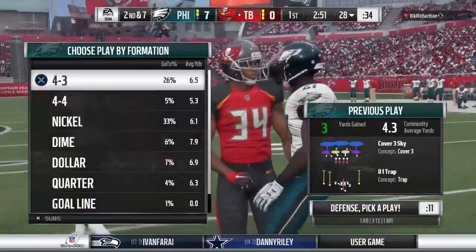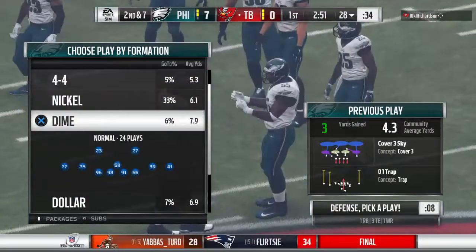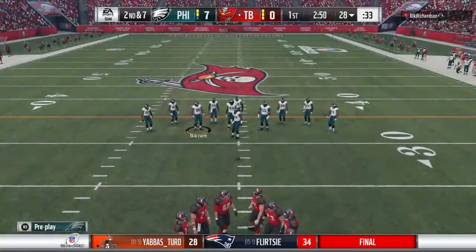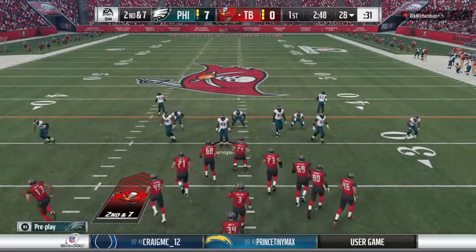I thought there might have been a hole for a split second. Yeah, but it dried up pretty quickly, didn't it? Closed fast. And after the play on the ground, that brings up second down here.